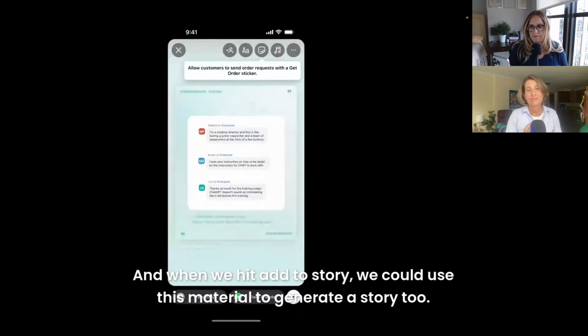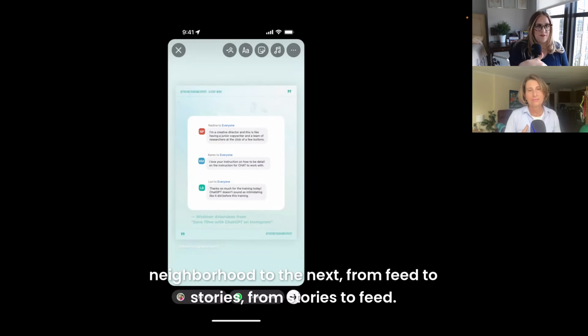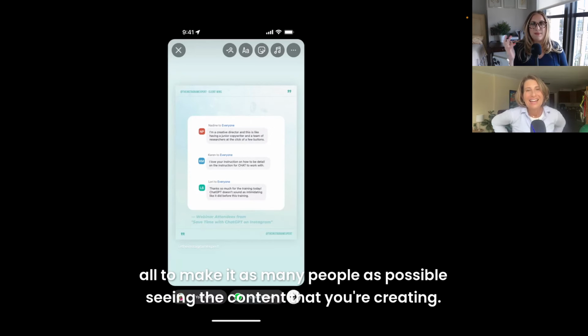And when we hit add to story, we could use this material to generate a story too. Again, we're just reinforcing the fact that we can bring material from one neighborhood to the next, from feed to stories, from stories to feed, all to make it as many people as possible seeing the content that you're creating.